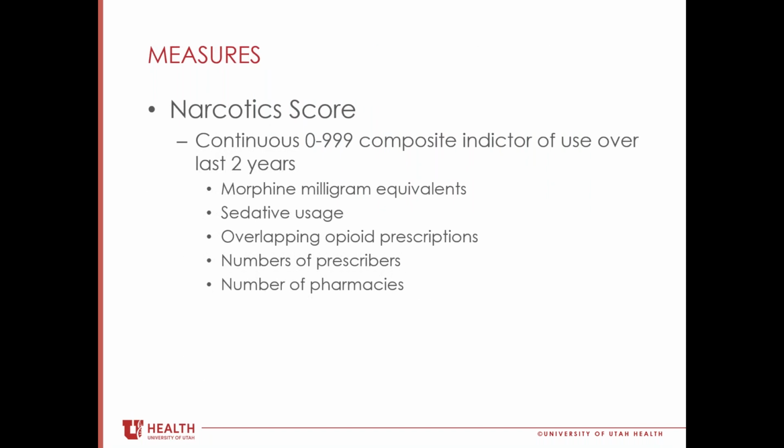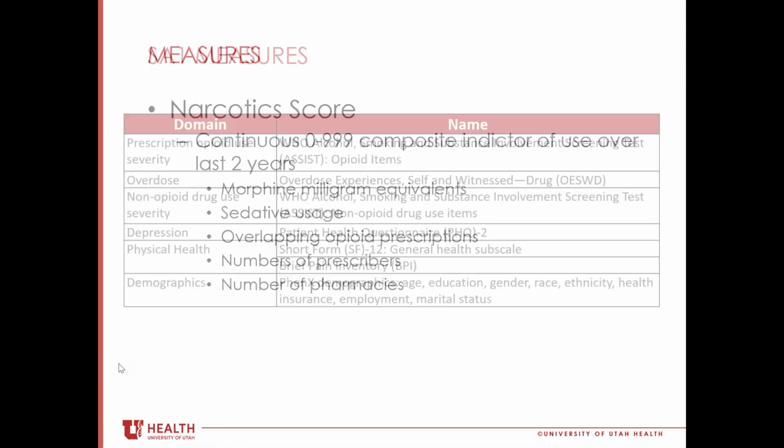So a little bit about the narcotics score. It's a continuous indicator from 0 to 999. We'll spend a ton of time on what all those numbers mean, but it's essentially a composite indicator based on an algorithm that's been developed by Bamboo, and has 5 indicators that make it up: morphine equivalent, sedative usage, overlapping opioid prescriptions, and numbers of prescribers and pharmacies. Those last two are often conceptualized in the literature as pharmacy shopping or doctor shopping. As everybody is probably thinking, these are the usual suspects for a lot of opioid-related risk research.